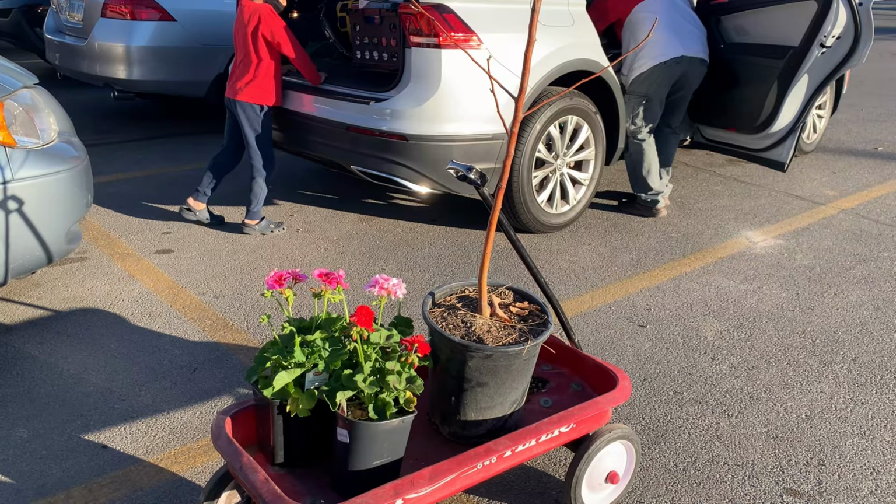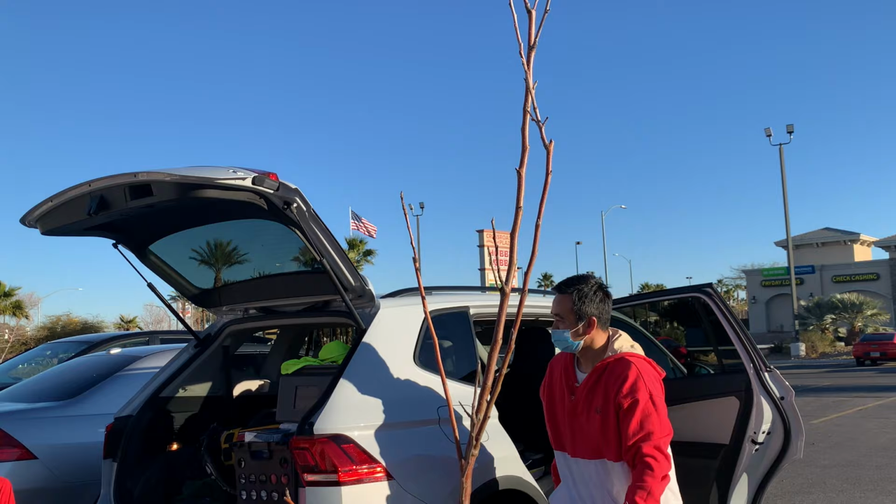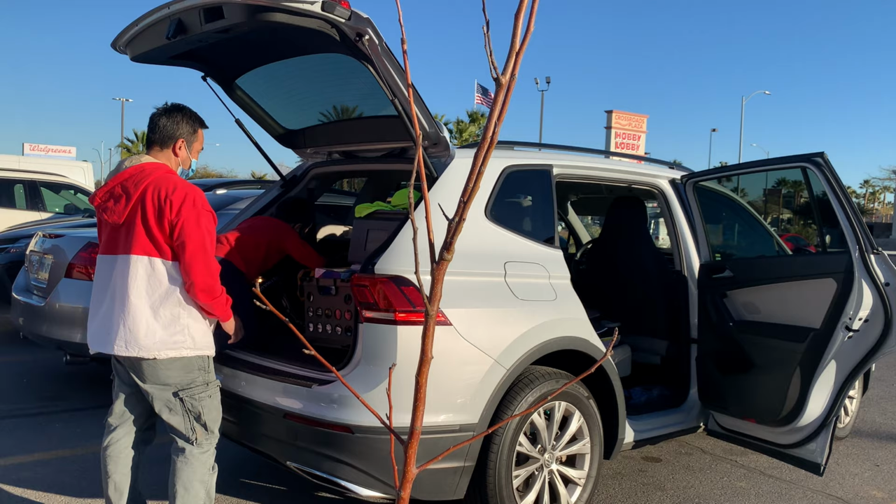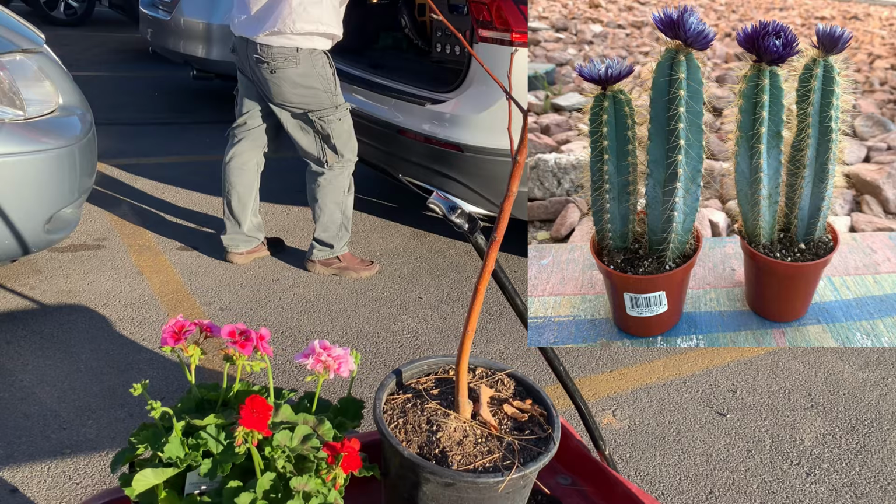Here is my apple tree right now. So I got a Gala apple tree. Doesn't look like a tree right now, but hopefully in spring it will start shooting the leaves. And I don't really know when I'll harvest my apples, but here it is. And I also bought a couple of cactus in pots. They are columnars, so I'm planning to practice my grafting skills.